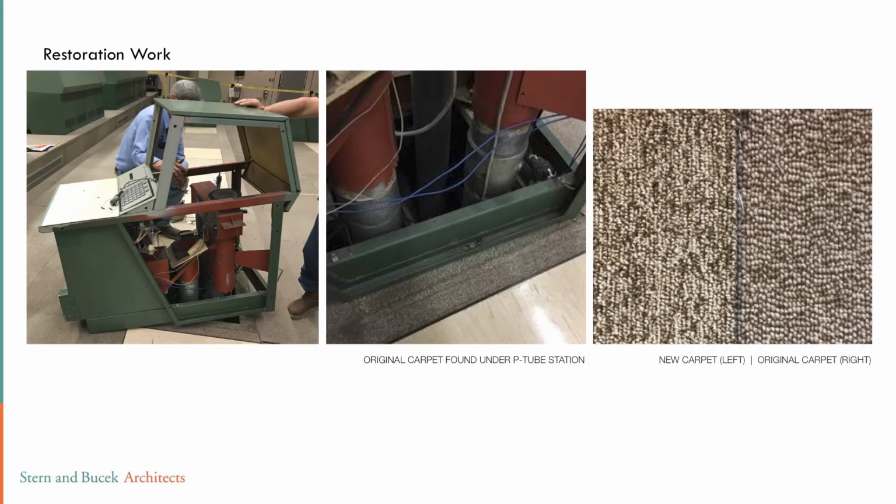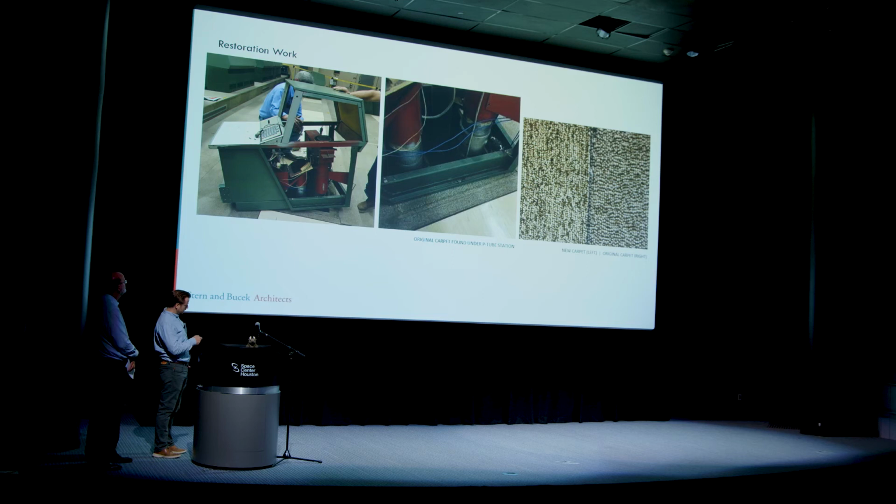And then there's P-tube stations at each row of consoles so they could communicate with different floors in the building and different offices. These are hard piped, and so these pipes had to be cut, but because they're hard piped, like this carpet that was underneath was from the Apollo era. So we were able to work with Mohawk. We gave them a piece of that carpet.